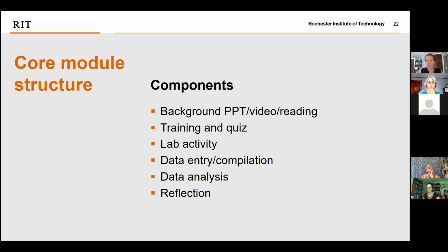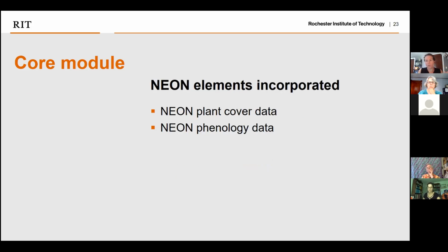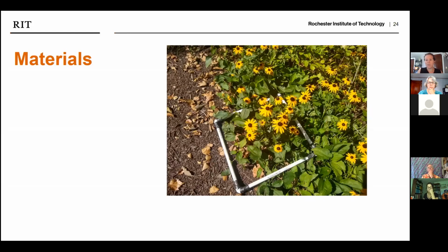Okay, so if you want to do this core module, right, what else was incorporated is from NEON in particular. This core module uses NEON plant cover data and some methods, and also talks about the importance of phenology and explains how NEON phenology data is incorporated. And those will mostly be incorporated into the background PowerPoint. We would not ourselves be using the exact methods that NEON uses to do this lab. But I'll be explaining to you for each of the add-ons what elements of NEON data are incorporated, or which data sets. Okay. So what materials do you need?